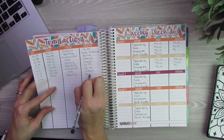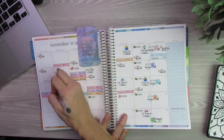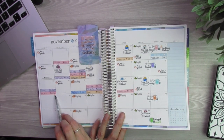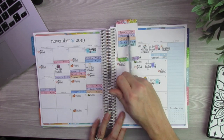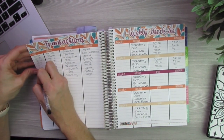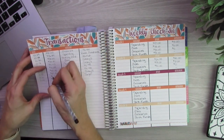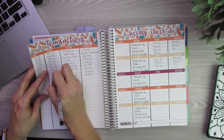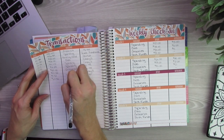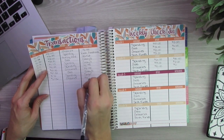I hate writing on the coils. Alright, so we're going to check off that purchase right there. Next we have Hy-Vee, which pink is groceries. That was also on the 10th. And that total was $67.56 for the category of groceries. And that was at Hy-Vee.